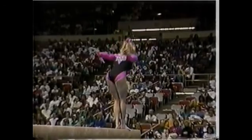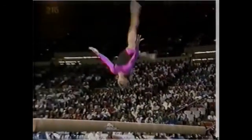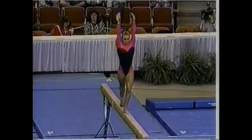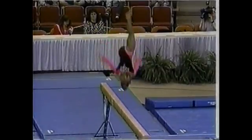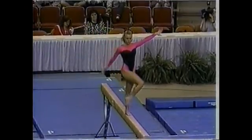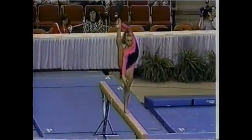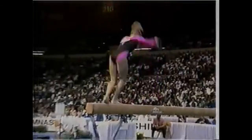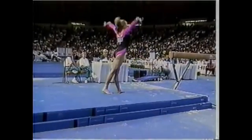Her only little bit of trouble came on this first tumbling combination. Notice how her hips are slightly out of alignment, but she pulled it back over. She continues with a beautiful gainer layout, perfect position, right into an unbelievable flexibility move. Don't try that at home. And watch this. It can't be done much better. Beautiful height and beautiful landing.